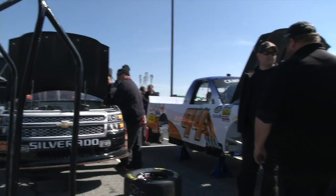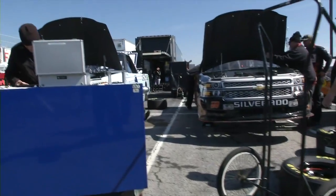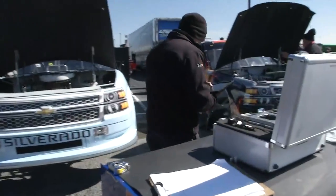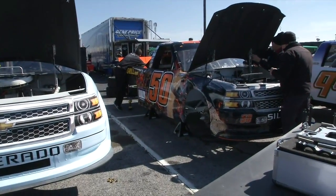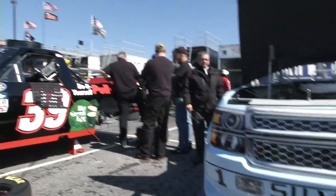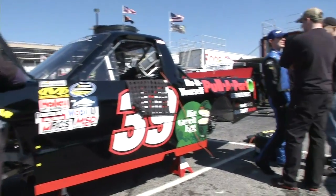As we said, the Camping World Truck Series is back here for the first time since 2012, and I can't believe it's been that many years. The Truck Series has been coming here since 2004. Bobby Hamilton won in a thrilling finish, and then they followed it up in 2005 and 2006 with fantastic finishes. The trucks know how to put on a show here.